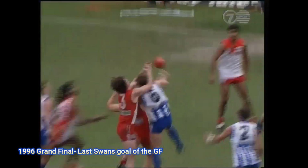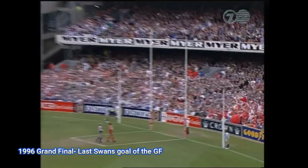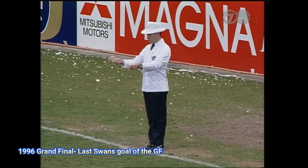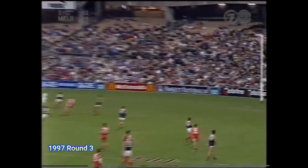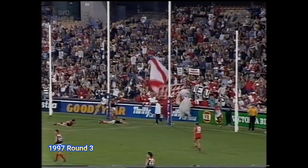Unfortunately, this is not far off the mark once again this year. Kickett leaves it for O'Loughlin. Around his body swings the youngster, and he kicks a wonderful goal. Now he could belt this right back to full forward. Low kick, O'Loughlin onto it. Well done. He's got it. Goal. Well done.